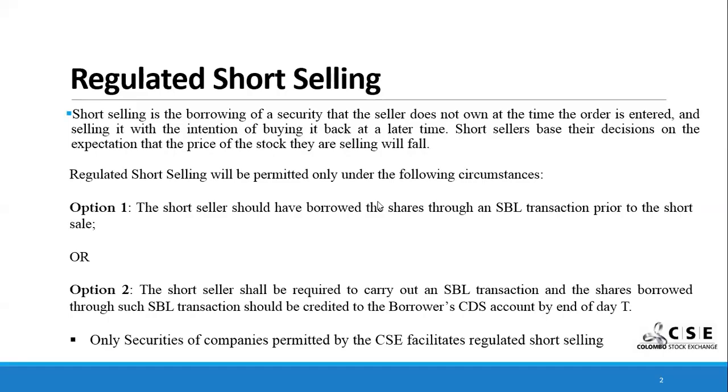So short selling is you are selling something which you don't own or something which you don't have in your account. So we call that naked short selling. So at the start, the CSE will not allow naked short selling, but we are going to introduce what is called regulated short selling. So there are two options that you can follow when doing regulated short selling. We are introducing stock borrowing and lending also at the same time to facilitate this regulated short selling.